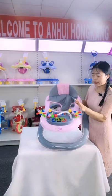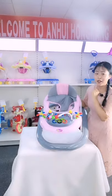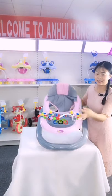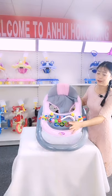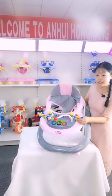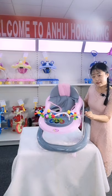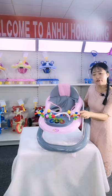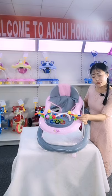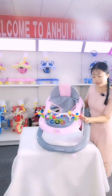Every toy has 5 colors. Why have 5 colors? Because the topic is Olympic Games logo. Have 5 colors and 5 circles. This is the sunflower. It's also rotatable. See it? Have 5 colors. Blue, pink, red, yellow, and green.